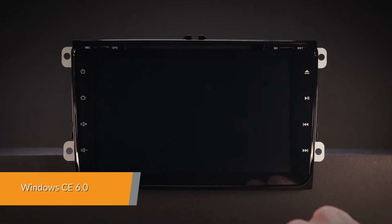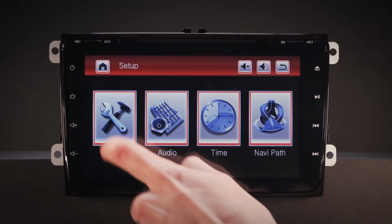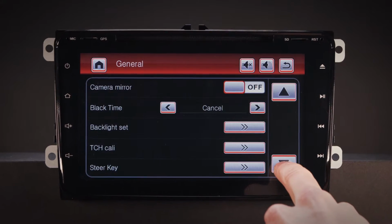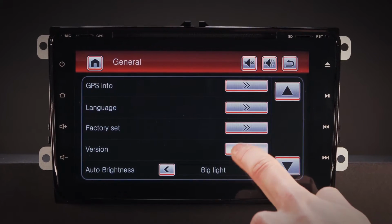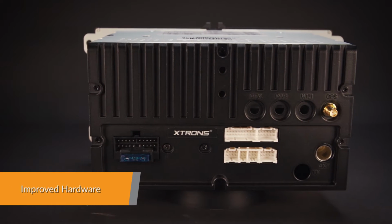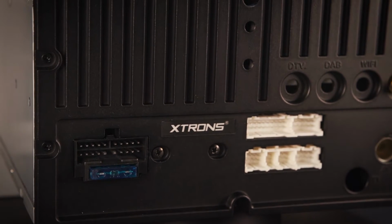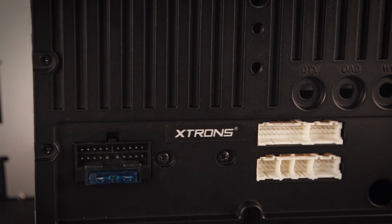The Windows Embedded CE 6.0 is a well-established operating system specifically designed to run equipment electronics devices such as this head unit. Equipped with a professional-grade Cortex processor, this unit offers a smooth and fast operating experience.